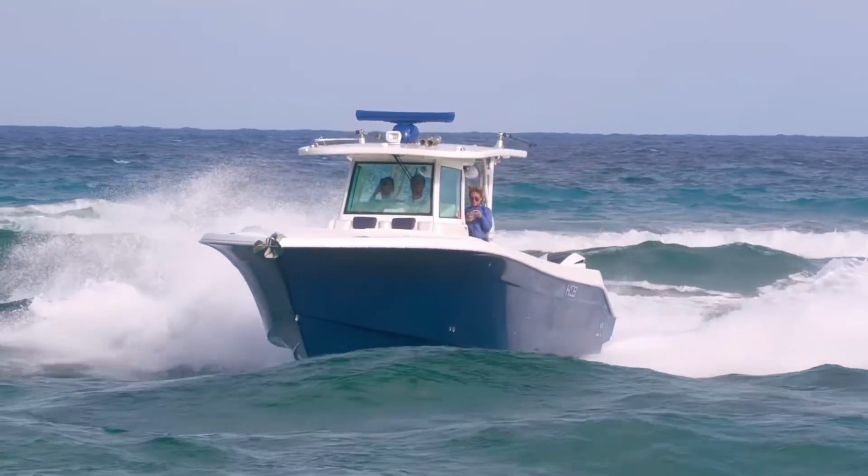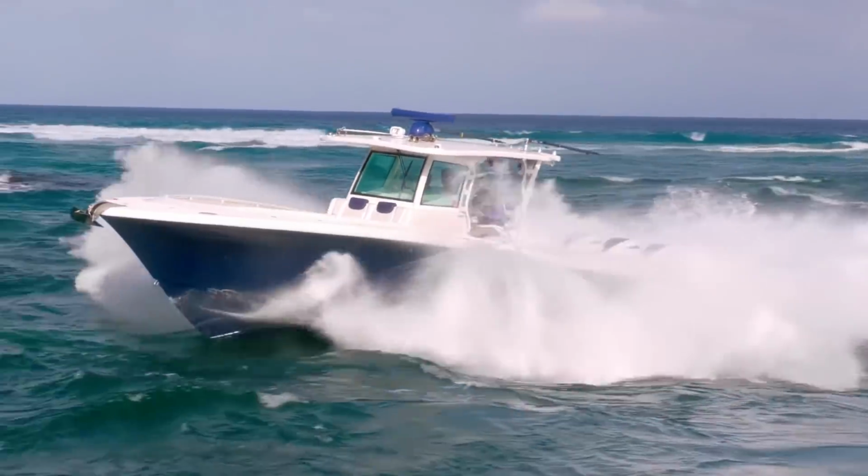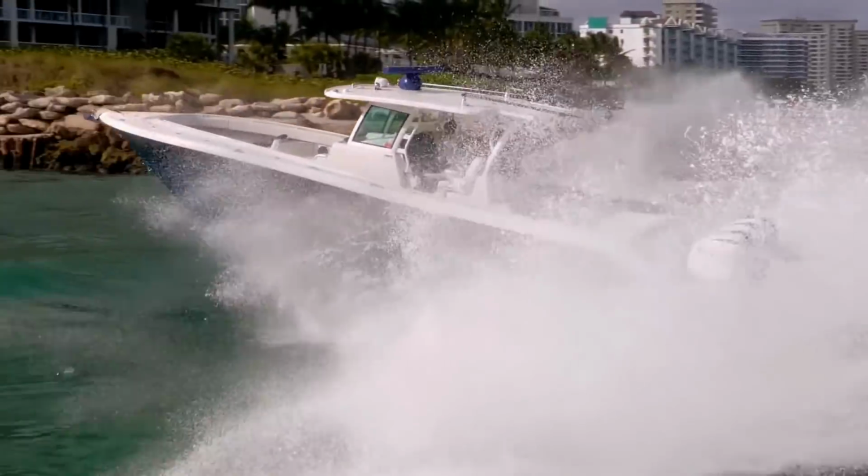If things get out of hand, it's probably because a captain let it get out of hand, kind of like right there. My man was just coming in a little hot, got a little air, but things still look good and they'll make their way into the inlet. But let's go ahead and get this competition started and we'll step into our first round.